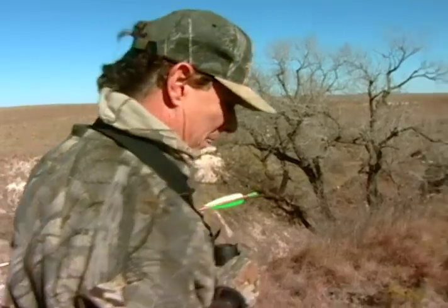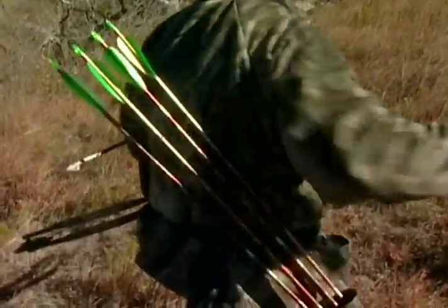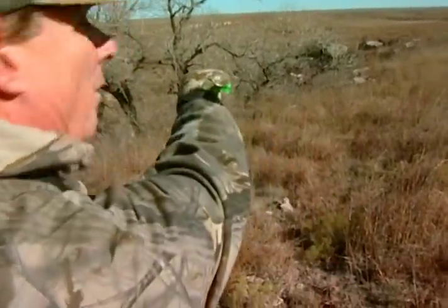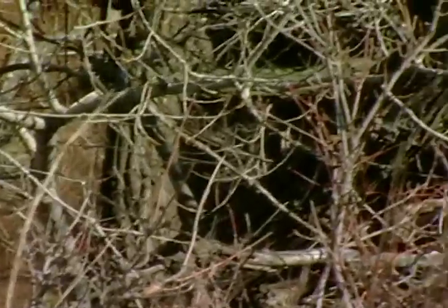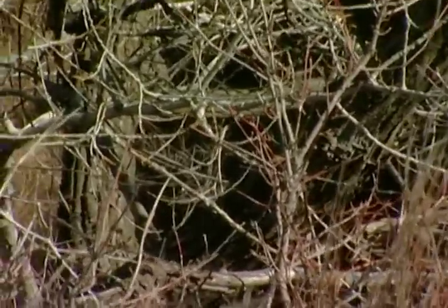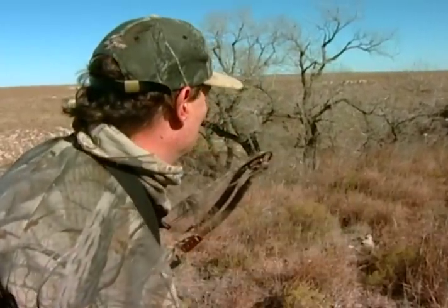Folks, just check this out. This is something you don't get to do many times on trophy whitetail bucks. Right below us. Right through that tree in the dark shadows. There he goes. We gotta go up and get on top.